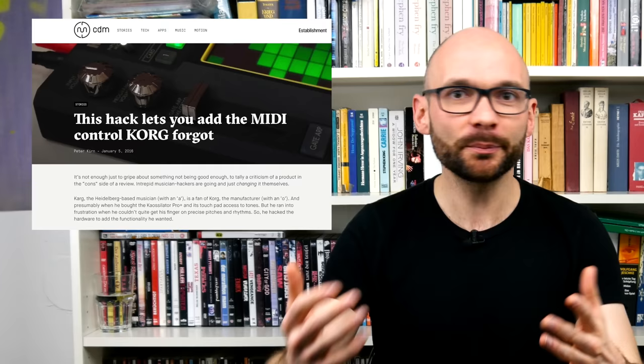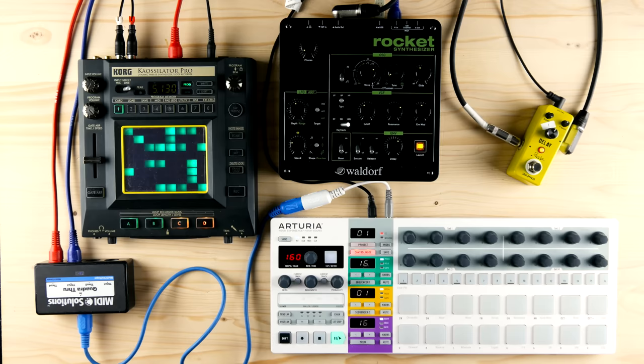There has been a lot of talk about missed opportunities when it comes to the Kaossilator Pro's MIDI implementation and sync features. I wanna try some workarounds in this doorless drum and bass jam.